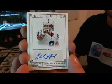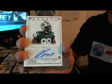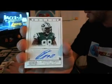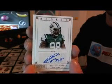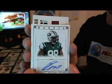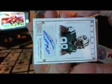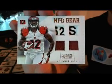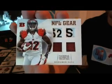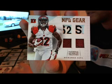To 99. Another rookie. Quentin Coples for the Jets, to 99. And we got whatever that is. Little tags. Who's it going to be? Who the tags? For the Bengals, Mohamed Sanu. Tags and balls.